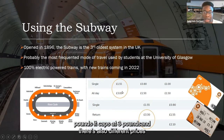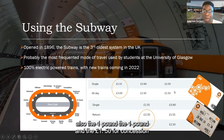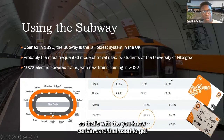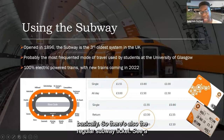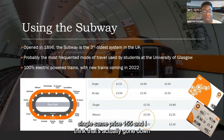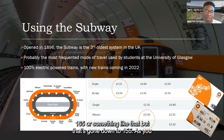And there are also different prices. The 80 pence and the £1.50 are for children. And then the £1 and the £1.50 are for concessions, with the certain card that you use to get on the bus, so that'll be for the older folk, basically. There's also the regular subway ticket. A single is the same price, £1.55. And I think that's actually gone down over the last few months. It must have been £1.75 or £1.65 or something like that, but that's gone down to £1.55.